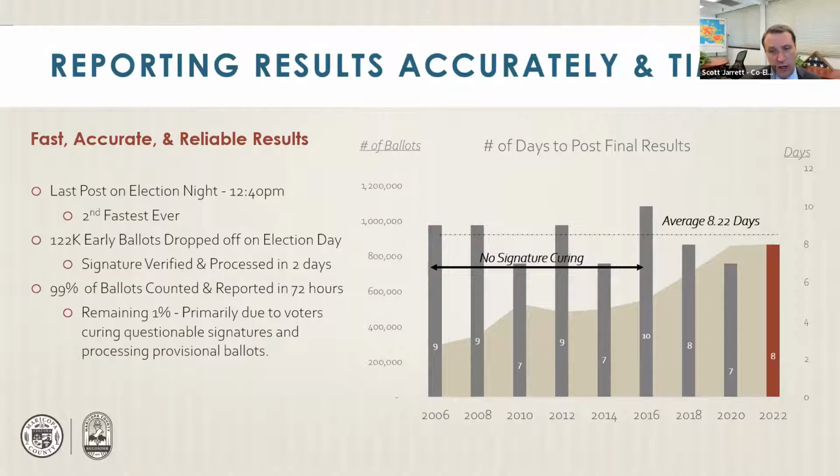So during the August primary, on average, it takes us about 8 days, or 8.22 days, for us to be able to get through all those official results. We actually reported results in 8 days. We also had one of the second fastest times ever on election night, bringing those ballots in and being able to report them. We did it by 12:40.